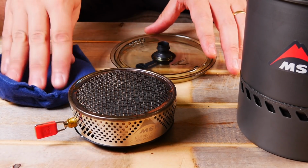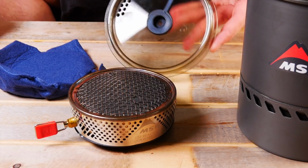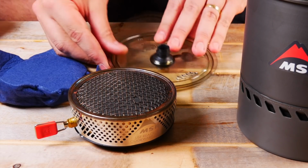It comes with this little felt to protect the burner from the bottom of the pot, and of course the top itself. The top's kind of cool. You can plug it off if you want less steam to come out, or you can open it up, and it fits just like that.